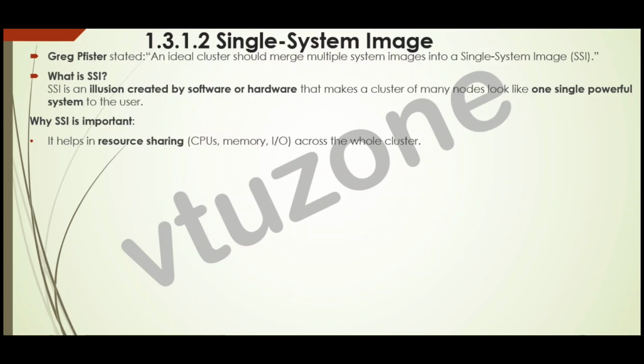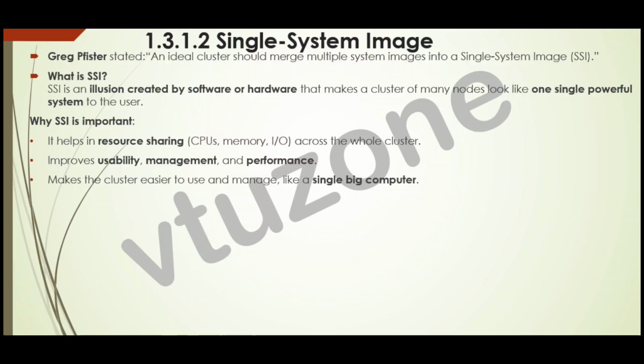See why SSI is important? With SSI, we can use the CPU, memory and input-output devices of all the computers together, yes, as if they are parts of a single machine. Then it improves the usability, management and performance. It becomes easier to use, manage and monitor the cluster. Also, since all resources are pooled together, the overall performance gets better. See, then it makes the cluster easier to use and manage like a single big computer. That is, users or system admins don't have to deal with each node individually. They just work with the cluster like it's one big computer.